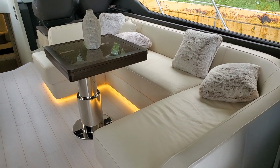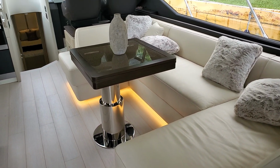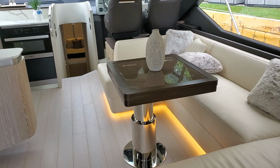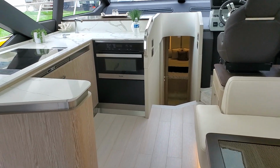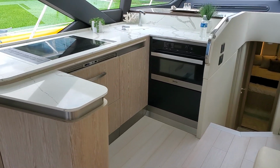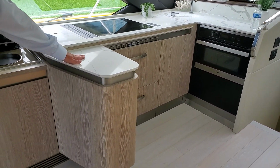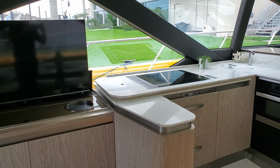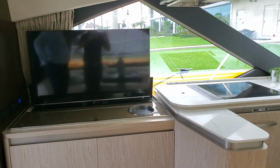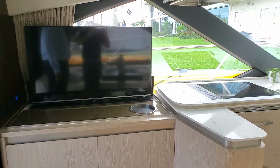They've utilized Italian leather. You'll notice stainless steel. And you'll also see the galley flow seamlessly. Only thing separating it is this suspended area, which creates a very large salon area. You've got a large screen TV.